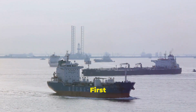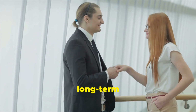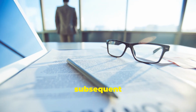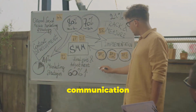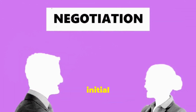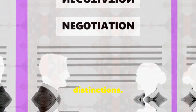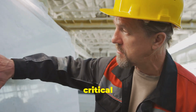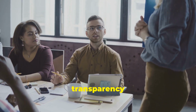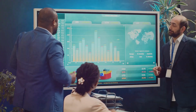Section 9. Beyond the first deal. Subsequent shipments. Initial transactions often lead to long-term relationships. Contracts may involve multiple shipments over time. The SPA outlines the schedule for subsequent shipments. Open communication addresses unforeseen circumstances. The process mirrors the initial transaction with some distinctions. Independent inspection remains critical for each delivery. Building strong relationships requires transparency and flexibility.